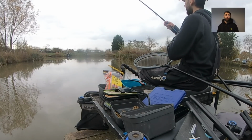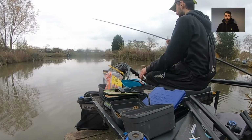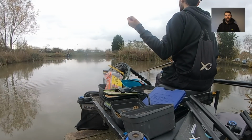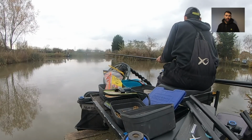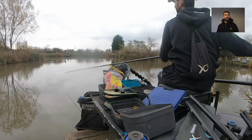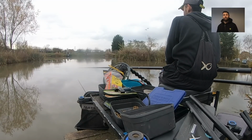Some of the roach were approaching half a pound, 10 ounce some of them, real weight builders. And I just fished casters for them, single caster banded on a strung out rig I'll show you later. Just flicking it in, holding it tight, throwing a few casters round it, and then I'd go back on the waggler and keep the roach line fed.